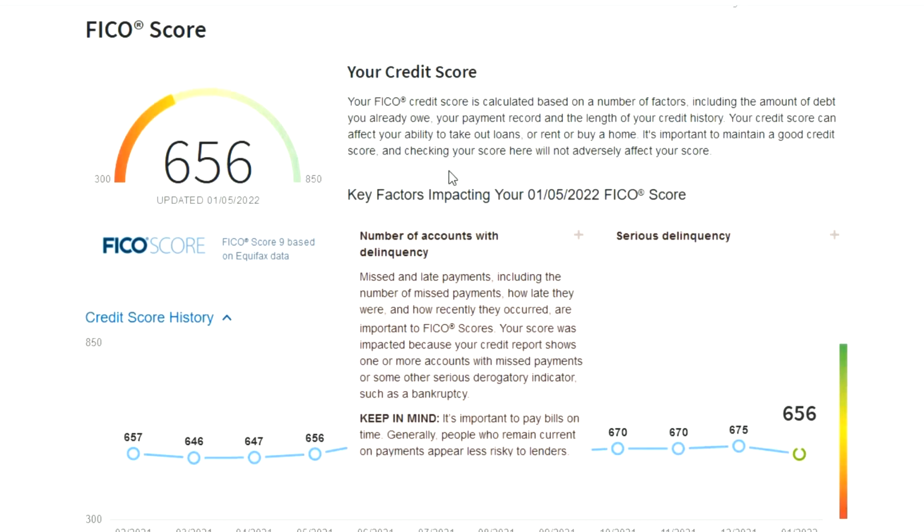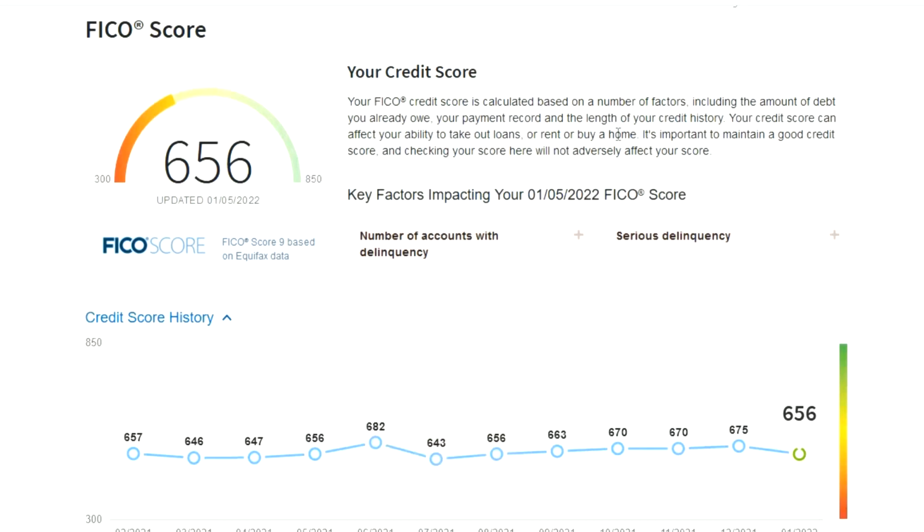And you see, it says your FICO score is calculated based on a number of factors, including the amount of debt you already owe, your payment record, and the length of your credit history. Your credit score can affect your ability to take out loans or rent or buy a home. It's important to maintain a good credit score, and checking your score here will not adversely affect your score.